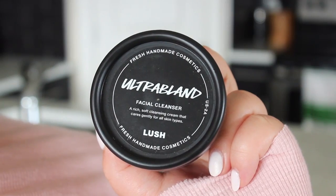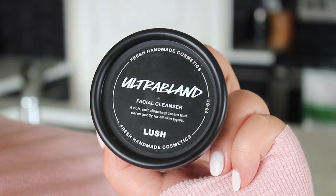So as per usual, I always try to go through skincare products in the order that I would actually use them. So the first step is makeup remover, and I use the Ultrabland facial cleanser. So this was back when I had never even heard of double cleansing. I definitely had no idea what it was, but funnily enough, I was double cleansing back then and I didn't even know it. I think before using this product, I had probably only ever used makeup wipes and dual phase eye makeup removers, but this is essentially Lush's cleansing balm.